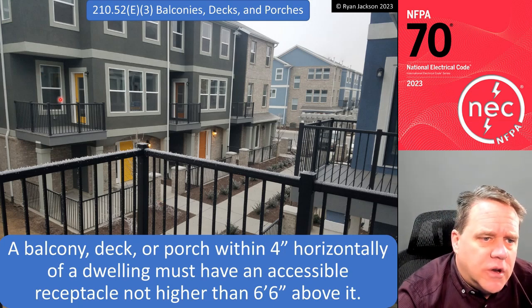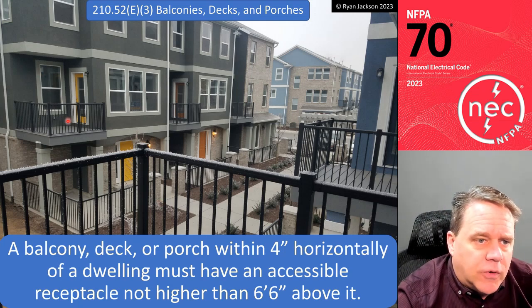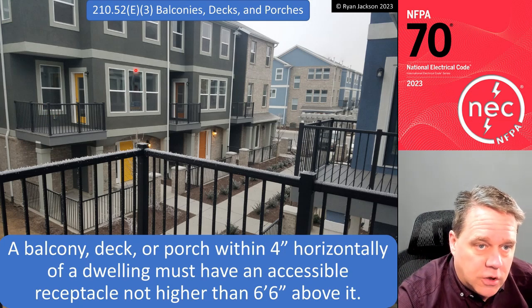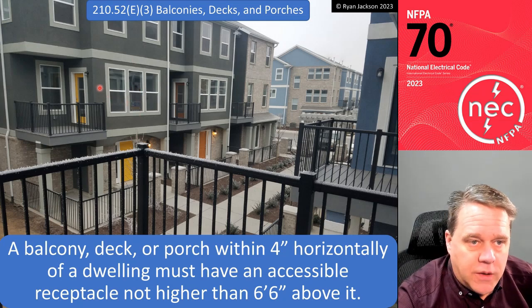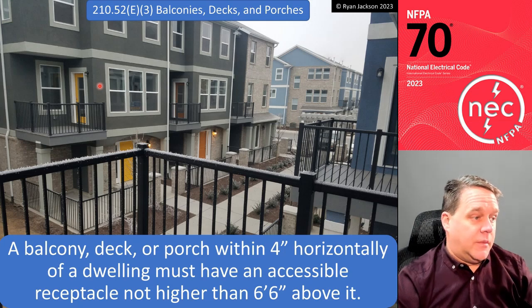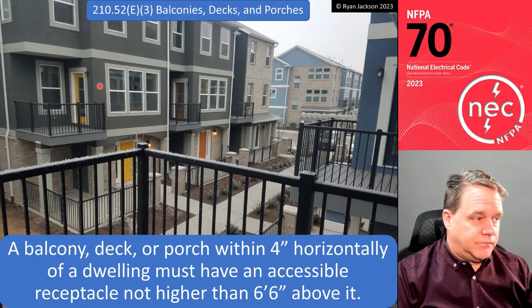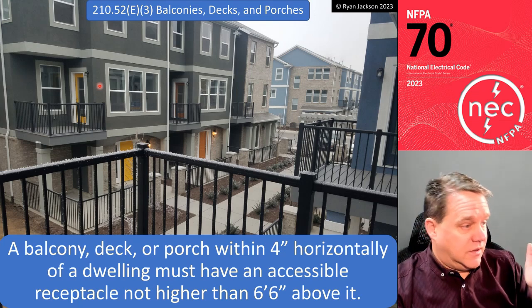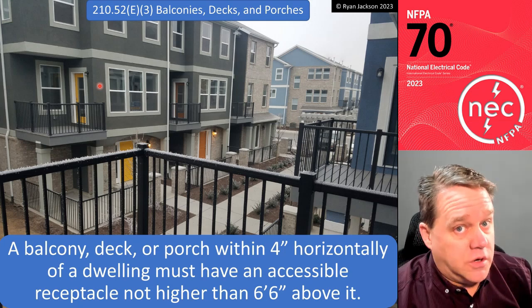So here in the distance, we can see that receptacle right there. That complies. Could I put that receptacle on this wall, but right there, right where my red marker is? Would that comply? Sure. I could stand out on my deck, reach it, good to go, right? That's not higher than 6.5 feet above it, and that's accessible. So that would comply.